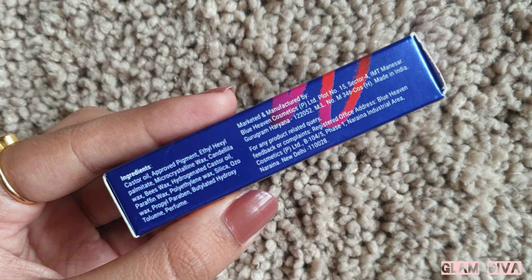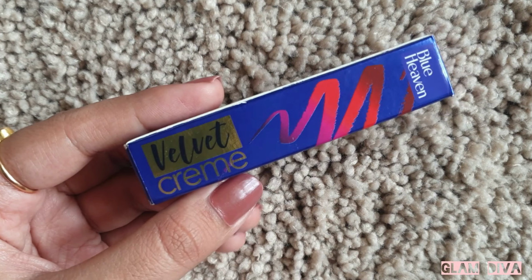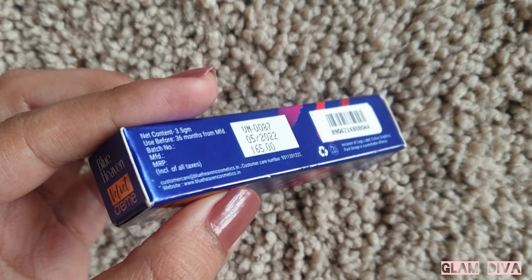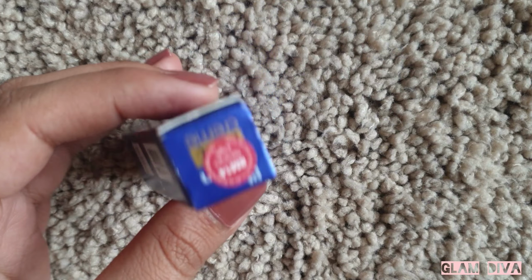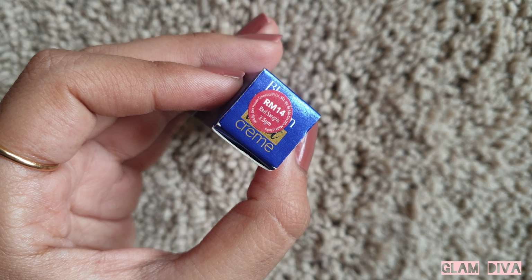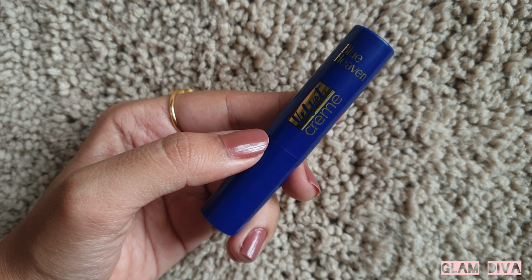Each unit is priced at ₹165 and you get 3.5 grams of product. And you get them in this cardboard box packaging having all the details mentioned on it. So you're getting a total of 24 shades in the range, a lot of reds and pinks and mauves, some browns, orange browns and few nude shades. And these lipsticks have got some fragrance to them and I like it.